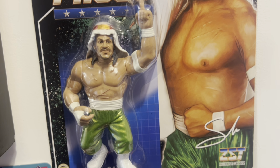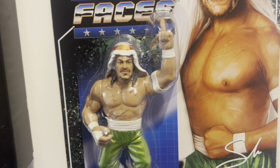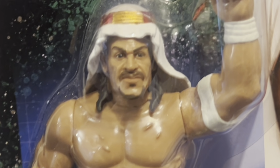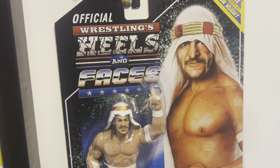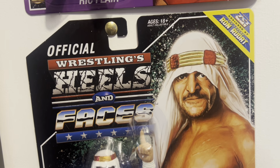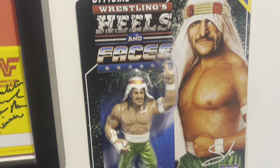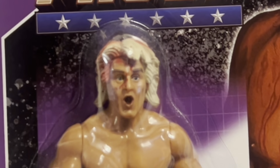I love this Sabu. When you look at the detail on these, I love them because they are so much like the WWF Hasbros, but the detail is just great, and the cards are awesome. And I love how they've done the bit in the corner there, like the SummerSlam 1990 cards had, with the SummerSlam 91 giveaway on. But yeah, I love that.